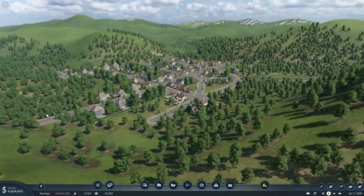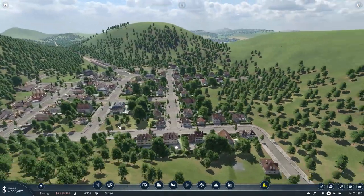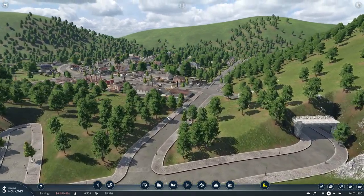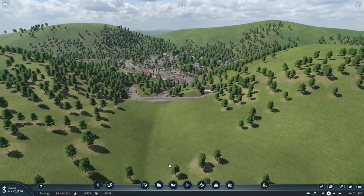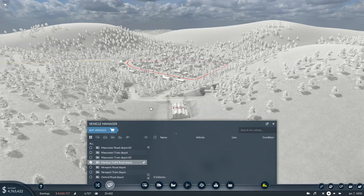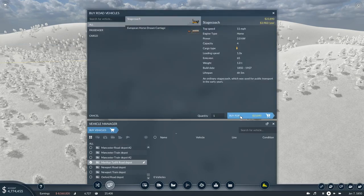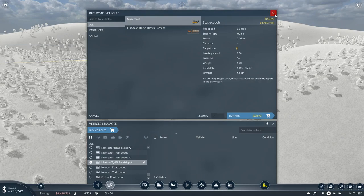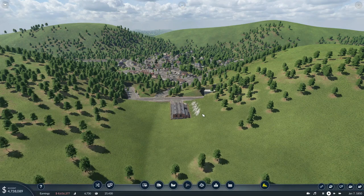Again, we shall get 3. It's quite a nice area, this, up in the hills. I like it. Now, I'm going to add that to there. One, two, three. Down to Tid. Okay. So they are now rolling.